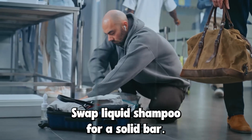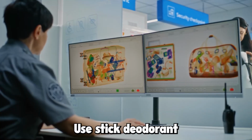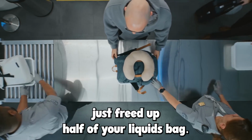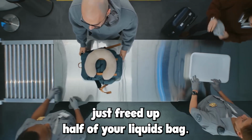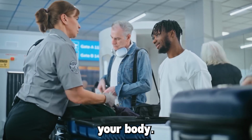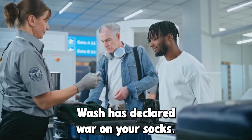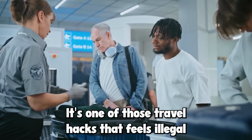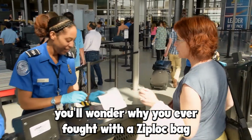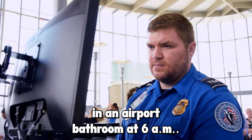Swap liquid shampoo for a solid bar. Use stick deodorant instead of spray. Try toothpaste tablets. And this way, you've just freed up half of your liquids bag. Plus, solid products don't leak. You won't open your suitcase to find your body wash has declared war on your socks. It's one of those travel hacks that feels illegal but isn't. And once you try it, you'll wonder why you ever fought with a Ziploc bag in an airport bathroom at 6 a.m.